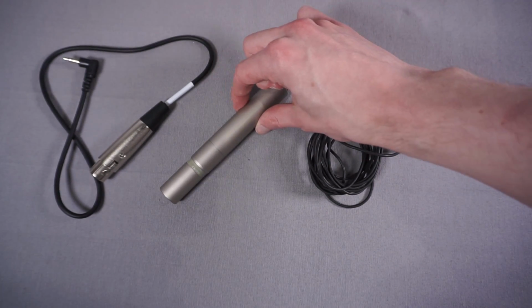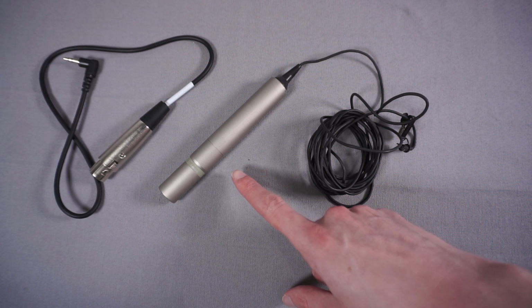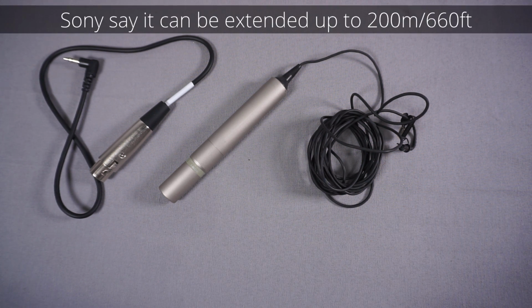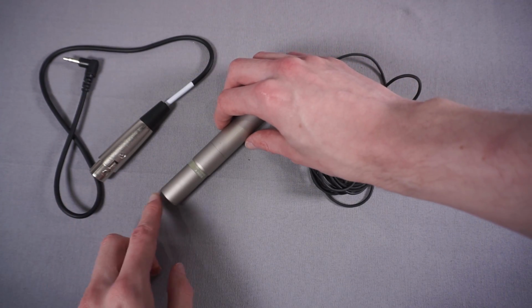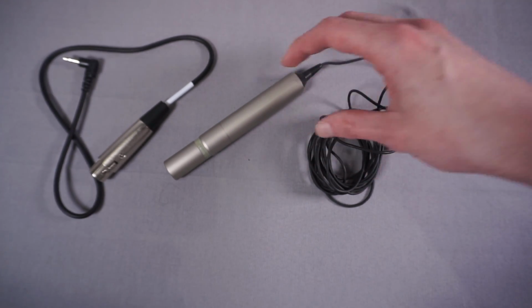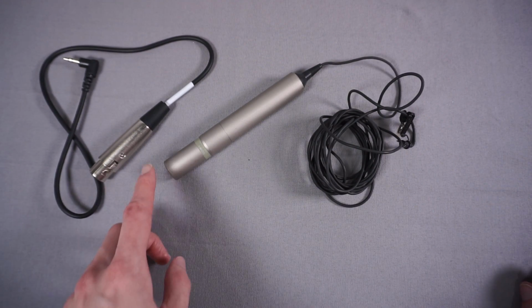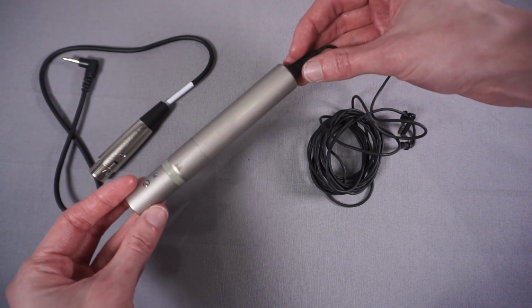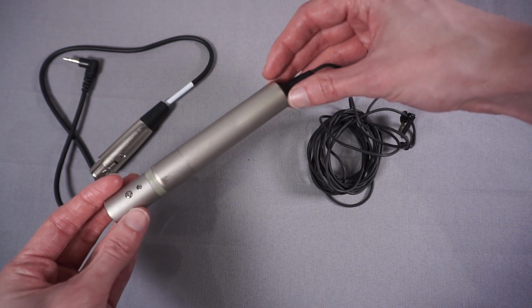Now the advantage of this is because it's a balanced XLR signal, you can actually extend it. So Sony state that you can extend it I think up to 250 meters, which is obviously really, really good. So you can get a nice big XLR cable and run it really far away from the person that's got the microphone on them and into your recorder or mixer or whatever you're using. But obviously it does mean that this thing here needs to be within 3 meters of the person. But it's not too bad.